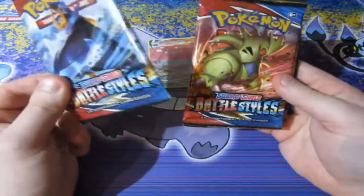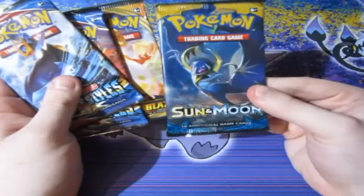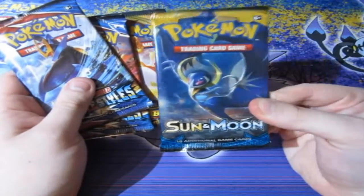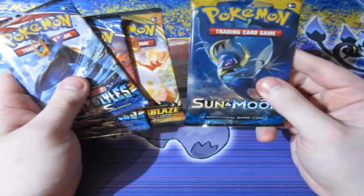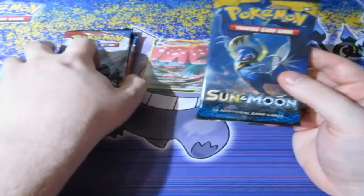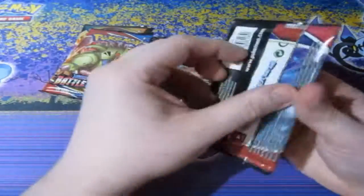But anyhow, 4 booster packs, 2 packs of Battle Styles, 1 Darkness Ablaze, and 1 base set Sun and Moon. Seriously, Sun and Moon, people, this is an old pack now. It really is. This is like 3 games ago. Seriously, this is insanely old. Really old. And we're going to save it for last. Because it's old school. Battle Styles, we're opening up first. Let's see if we can get our 4 packs.